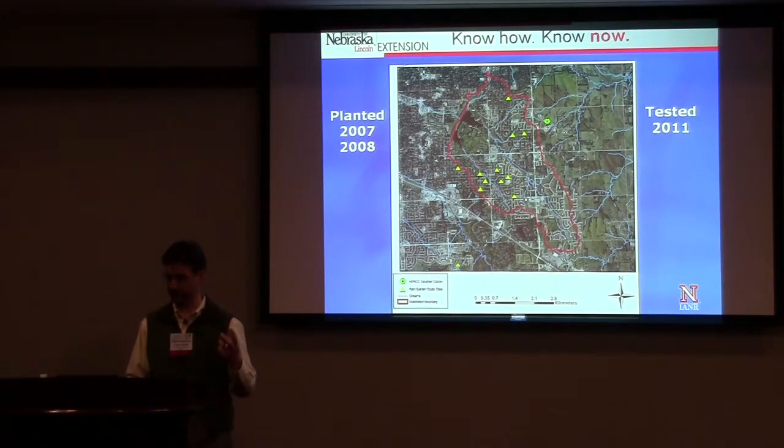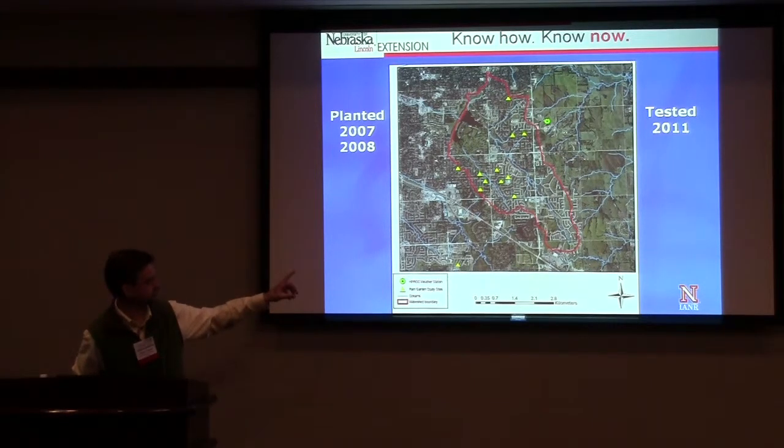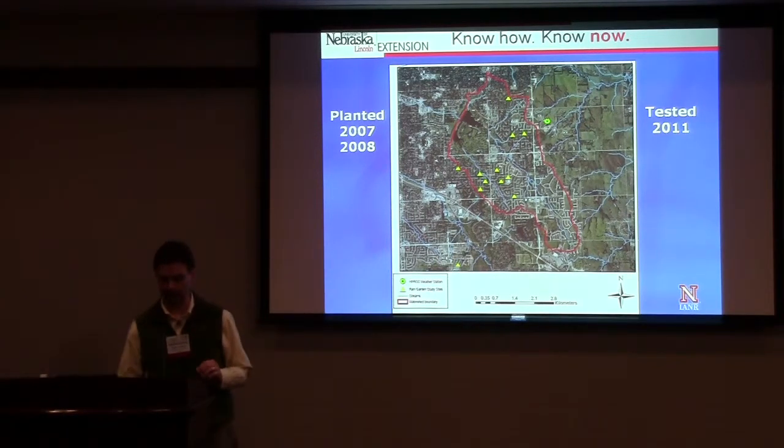This was part of, as I mentioned, a pilot study in the city of Lincoln. Each triangle on this map shows where one of our study rain gardens was located, all within the Holmes Lake watershed, similar soil types throughout. The green button is a weather station up there. There's one site that was outside the watershed. We couldn't find enough sites acceptable within our watershed, so we found one just outside with similar soil characteristics.